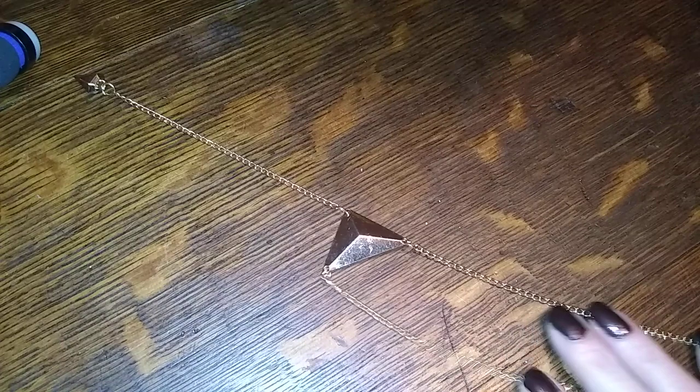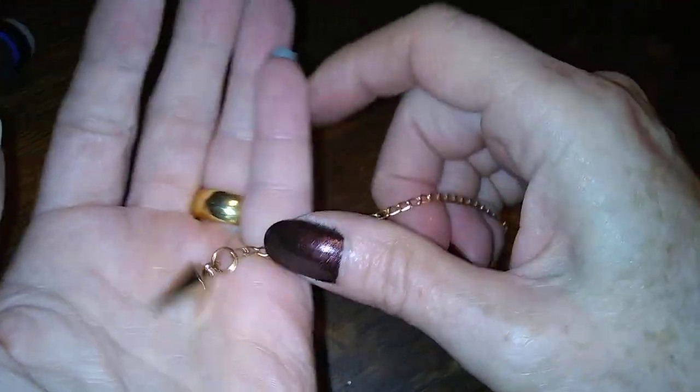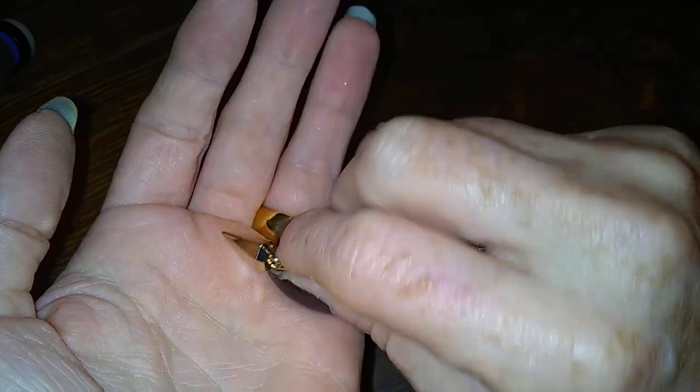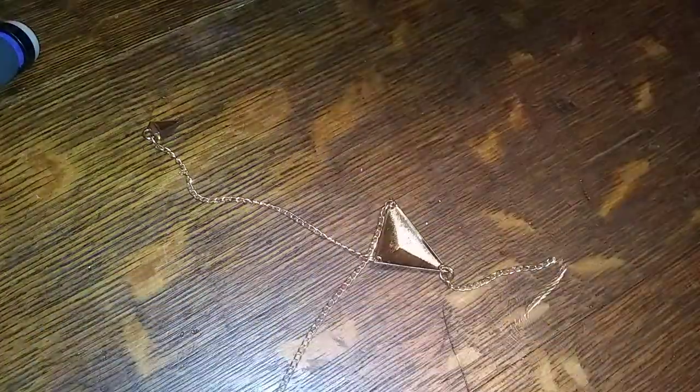Here is a drip necklace with a triangle and a little doodad doohickey thing. It looks like a pendulum. It's very cute. I like that one too. Not bad. That'll go with the other drip necklaces I have upstairs. I will put it up there with them.